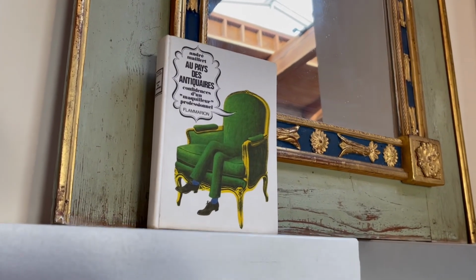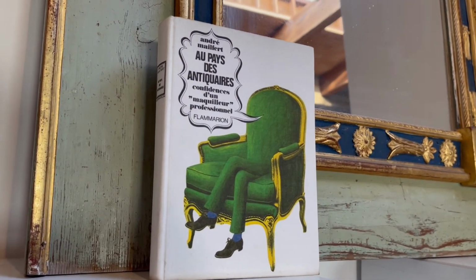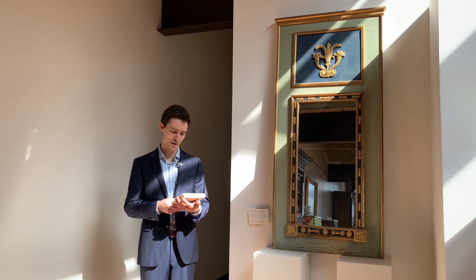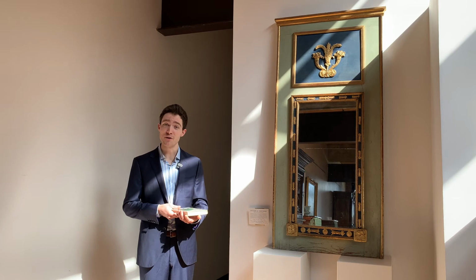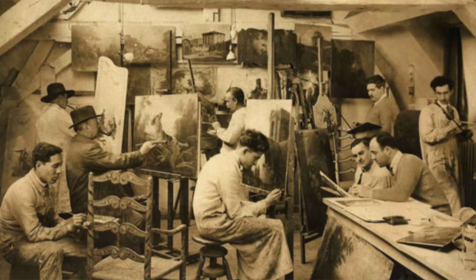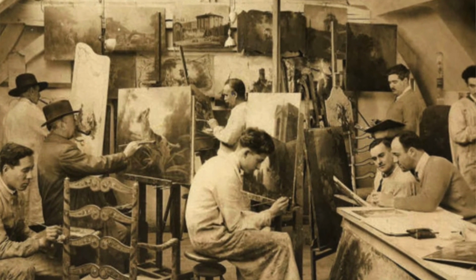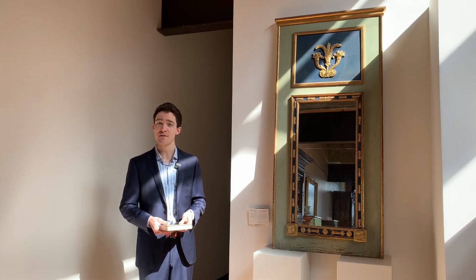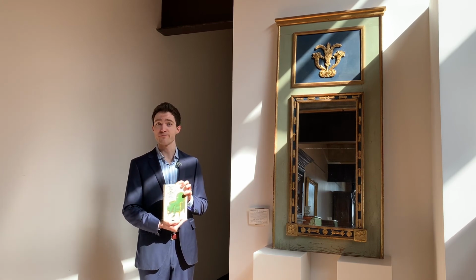So with that being said, I really recommend Au Pays des Antiquaires for anyone that speaks French and wants to read a little bit about the history of the antique market and some of the things you need to look out for. André Mailfert very boastfully describes the processes by which he would fake things, and it's pretty useful today for anyone who collects antiques to just understand what they're up against in their search for the truth.